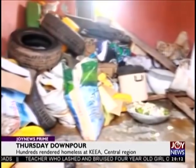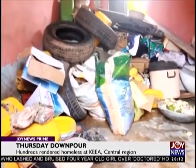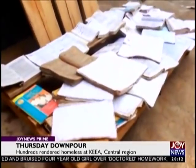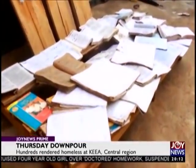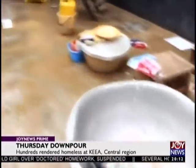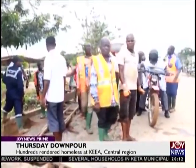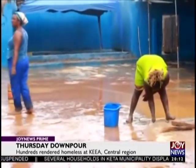The Municipal Chief Executive for Komenda Edina Eguafo Abrem Municipality, Nana Epiakran, wants residents to undertake communal labor to desilt the gutters immediately. He warns them against throwing their waste into the drains. Nana Epiakran says the community needs urgent help and the Assembly will liaise with the appropriate authorities to gather the needed relief items while a comprehensive assessment is being done.